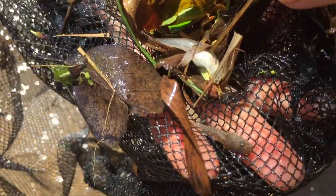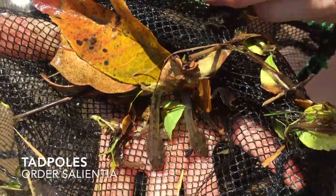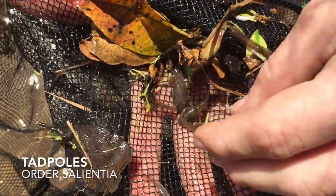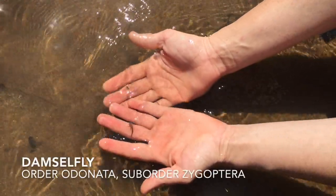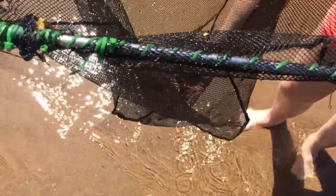Let's see what we got. Couple tadpoles. Cool. Not bad for our first try. Oh, here's another one. Okay, let's let them go. Guys, cool. Oh, and we have a damselfly larvae as well. What else?